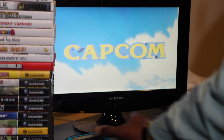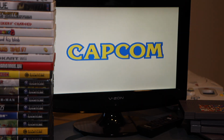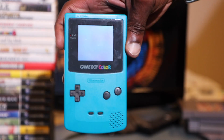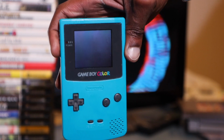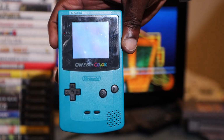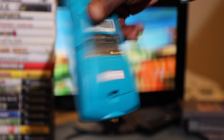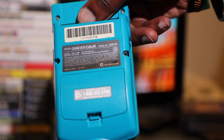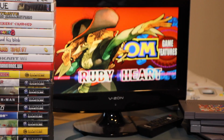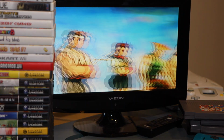And last but not least, you know I love my handhelds, and I had this one on the table, but ran into this guy. Wound up getting a teal Game Boy Color. These are very hard to come by in good condition. Either the back is missing, it's missing stickers, but this one had the back and all of the stickers. So really good condition. And that does it for this week's pickups.